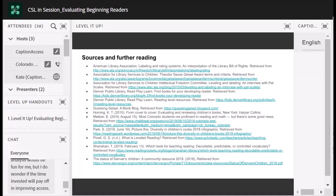JR 1, 2, and 3 don't correspond to grade level, right? Just the levels of difficulty, correct, Audrey? Okay. Time invested will pay off in improving access.